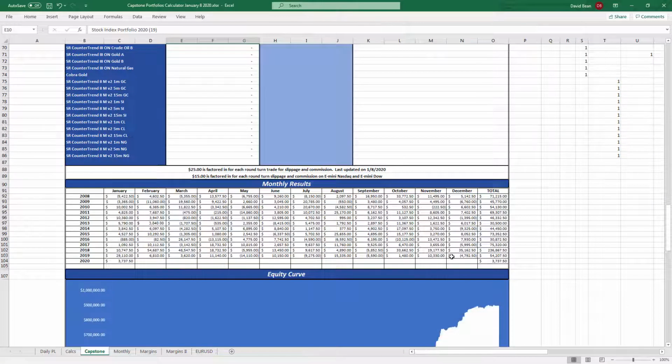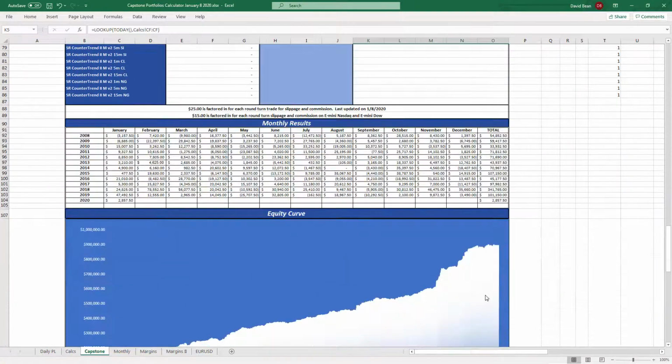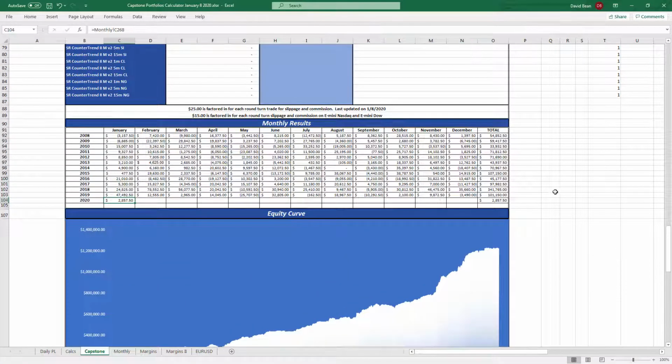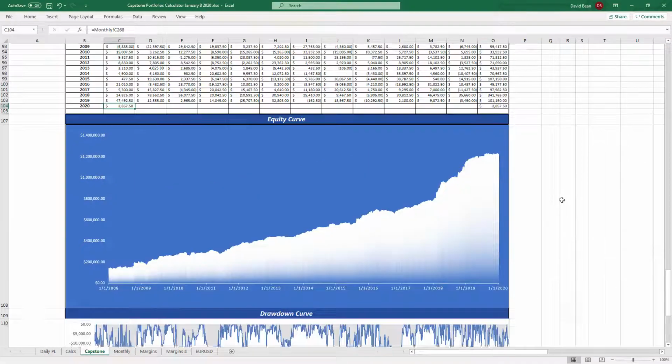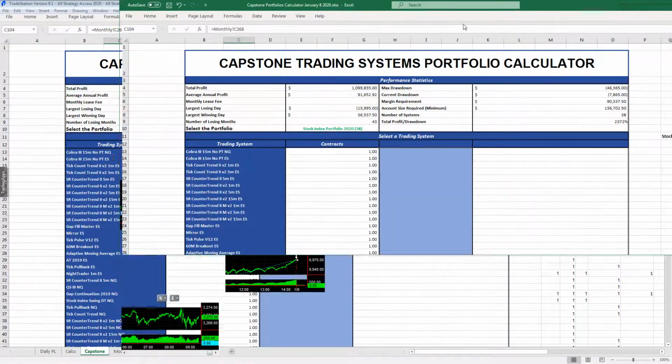So you see it was down 47,925 at the end of December, and it's up 3,700 this month so far, and still a little bit of a drawdown from its equity peak. And so the 38 system portfolio is down in a $7,800 drawdown from December, but it's up $2,800 on the month. You can see the drawdown curves. So these only include the stock indexes.